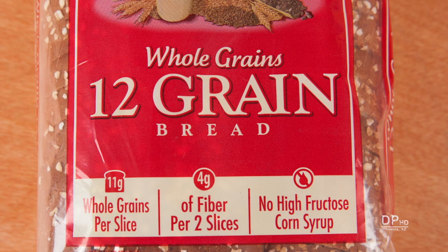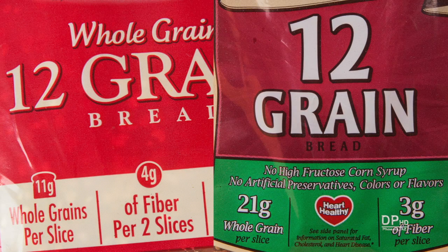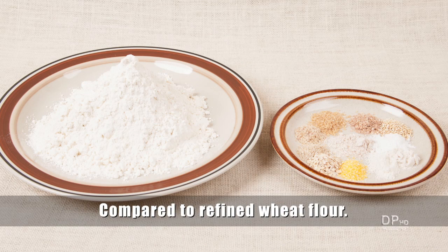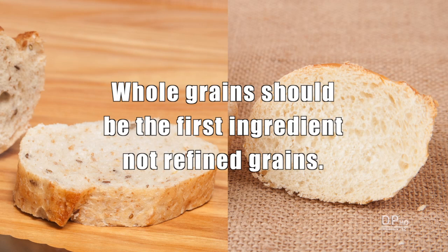This 12-grain bread has 11 grams of whole grains per slice and 2 grams of fiber per slice. Another 12-grain bread provides 21 grams of whole grains per slice and 3 grams of fiber. Both are made from whole grains, but one brand provides twice as much whole grain as the other brand. Here are 11 whole grains for homemade 12-grain bread. In most recipes, the 12th grain is refined wheat flour. Some multigrain products are no healthier than refined white grain products. Look for multigrain products that list whole grains as the first ingredient, not refined grains.